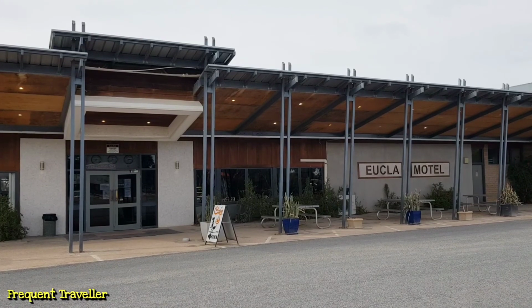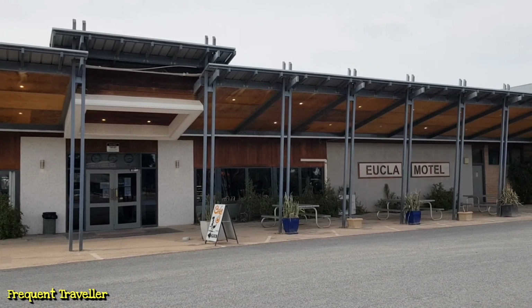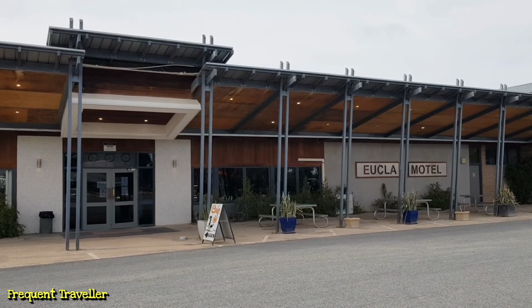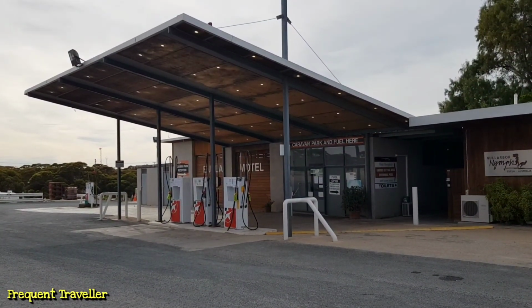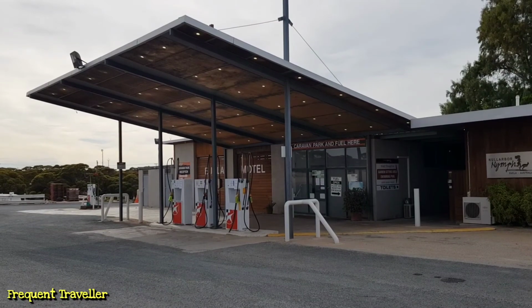Here we are at Eucla, and Eucla has a motel and a caravan park. All the staff were helpful and friendly, and they gave us lots of tips for travelling on the Nullarbor.